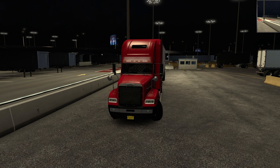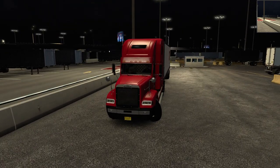Get back in here. We're going to run a modded truck run today. We're on a coast to coast map. We're in Chattanooga, Tennessee right now. We're heading down to Huntsville, Alabama.